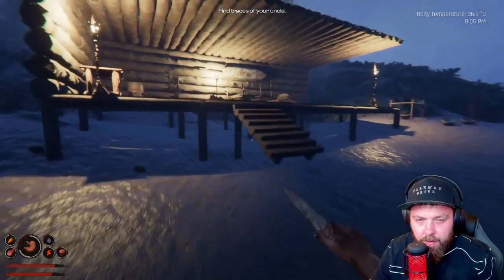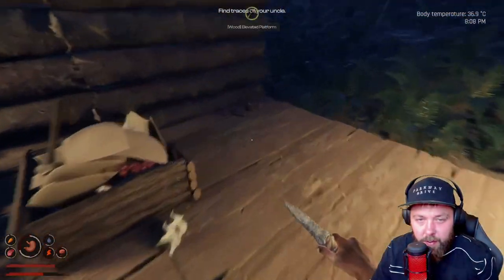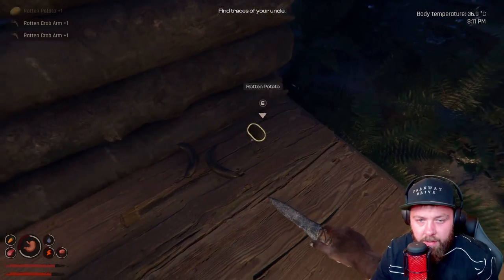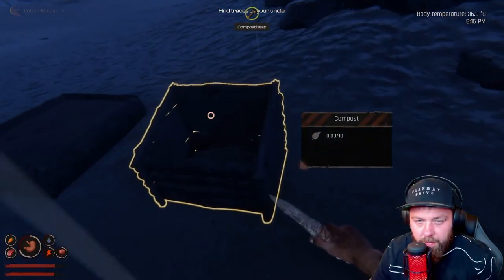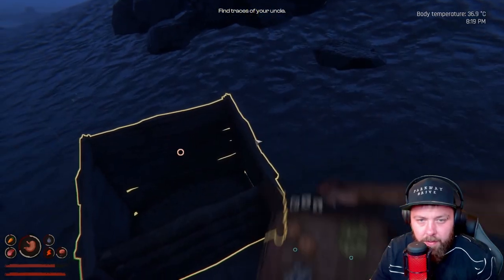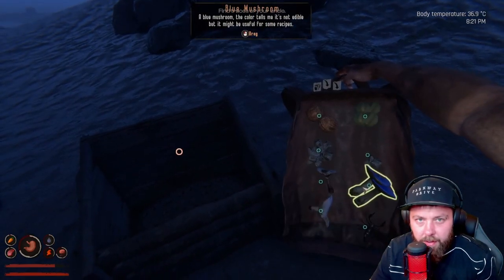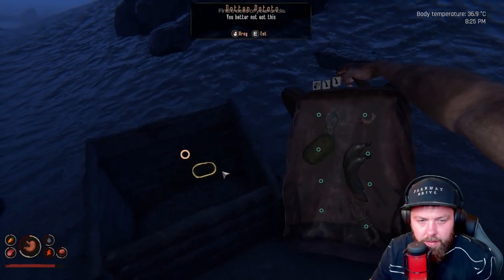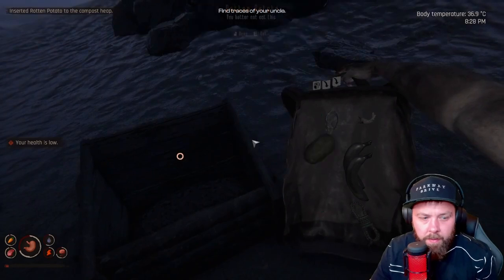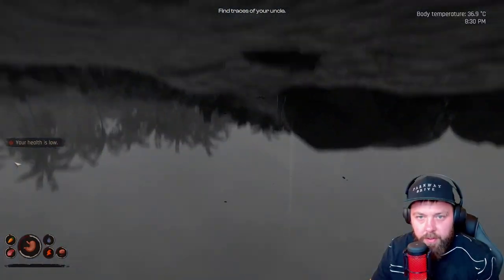Okay, so compost, we've got nothing out of that. I'm not exactly sure what to put in it, but if it was me at home, I'd be putting these rotten fruits in there personally, but we're going to find out. So let's see what we can do here. So we've got mushrooms, we've got rotten potatoes. Can we drag those in there? No. Oh my god, what was that?